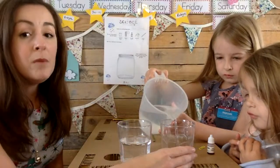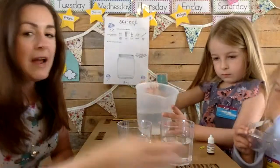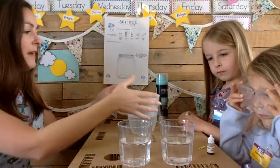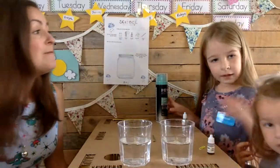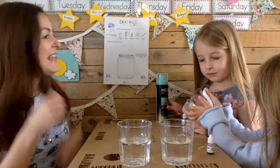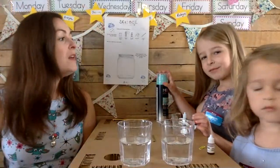So remember, the molecules in our water, the things that make the water up, are moving around a little bit, aren't they? They can move around. Now, when we remember what happens to molecules that get hot, they evaporate, don't they? They get really, really active, and then when they get really hot, they evaporate, which means they fly up into the air. Now, as soon as those molecules fly up into the air, they make clouds. But what then happens is the molecules start to cool down. And when that happens, well, they suddenly turn back into water.